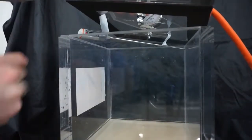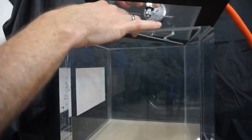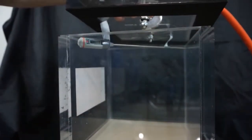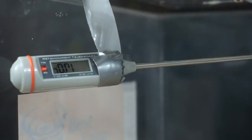First, I'm going to measure the temperature of space. And I'm going to do this by hanging a thermometer in my vacuum chamber, removing all of the air till it simulates the vacuum of space, and seeing what the temperature is. So you can see that this is just hanging freely, not touching any sides, so we're not measuring the sides of the chamber, we're measuring the space in between. Okay, let's keep an eye on this thermometer, turn on my vacuum chamber and see how it changes.